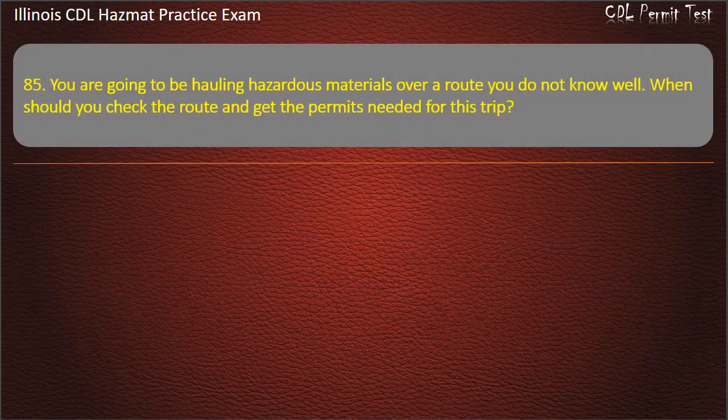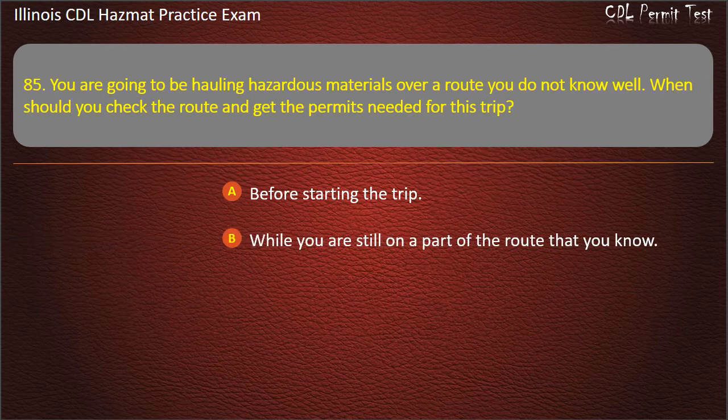Question 85. You are going to be hauling hazardous materials over a route you do not know well. When should you check the route and get the permits needed for this trip? Before starting the trip. While you are still on a part of the route that you know. Within 24 hours of the finish of the trip. Answer. Before starting the trip.